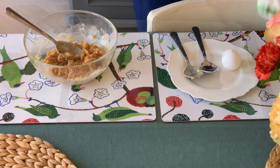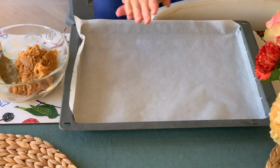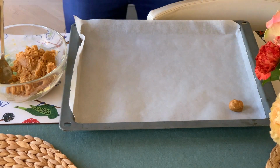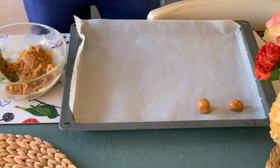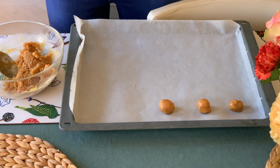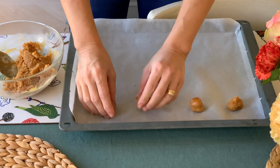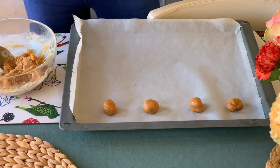Our peanut butter cookie dough is perfect, so it's time to prepare little balls that will become cookies. If you use a spoon for the quantity and your hands to prepare the little balls, it will be easy and very fast. If you have a kid that can help you make the balls, it will be even fun.